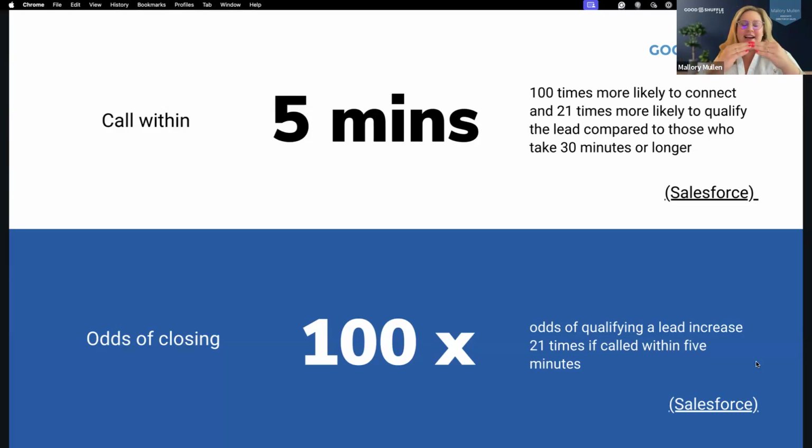What does that tie-in look like? Well, if you can call your lead or your prospect or potential client back within 5 minutes, you are 100 times more likely of qualifying that lead and landing the business than if you call back within 30 minutes. Can you imagine? 30 minutes, your time to close goes down, and it goes further and further and further down the longer you take to reach back out.